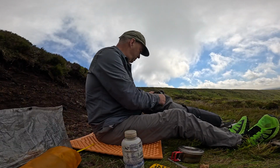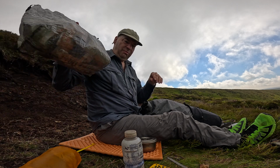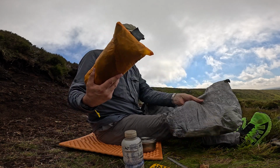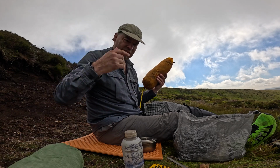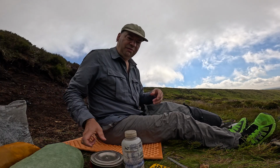Right, well, we're just putting away our last few little bits. I've made a tea. Most of my bits and bobs are in there. So really, and then that's the bivy. I brought the poncho tarp with me just in case it was needed, but it hasn't been needed. So really, it's just these few bits to go. Cooker in, just finish my tea, and then we're pretty much done.